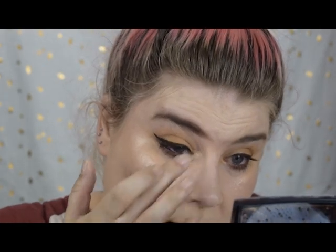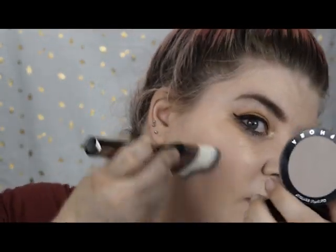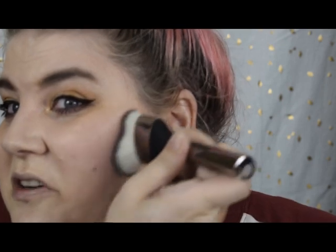Just realized I didn't put concealer on. That's gonna be unfortunate. And I am also going to use this as my inner corner. I would say yes, it clings to the foundation a bit. It definitely would have done better over a powder. Yep. Now I look like a crazy person.